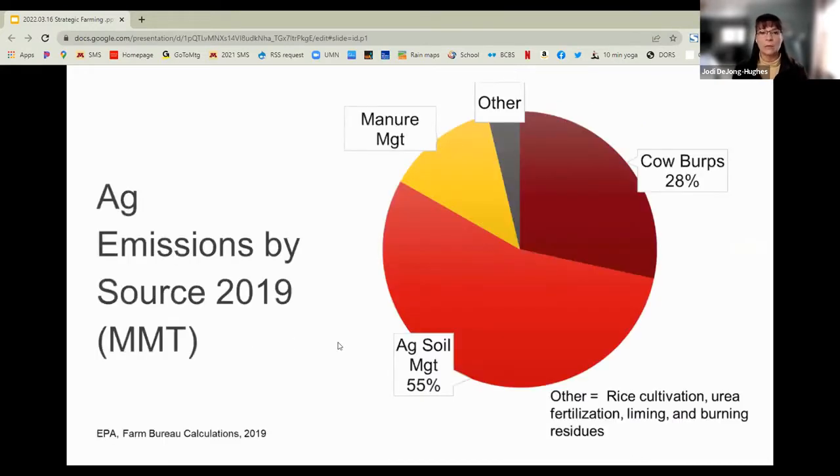And let's look at how that's broken down. Most of it is how we manage our soil. We'll talk a little bit about that, like tillage releases carbon dioxide. Cow burps, that's one. 28% is from our cows. And there's a lot of research going into how to bring this number down for cows and try to make a carbon neutral cow, adding seaweed to their food, just different things. And then there's manure management. So these are the ones that we can really control. The other is talking about rice production, urea fertilization, liming, and burning residues.